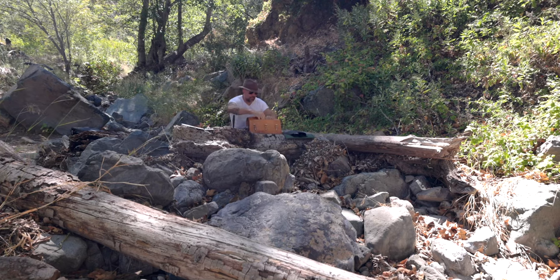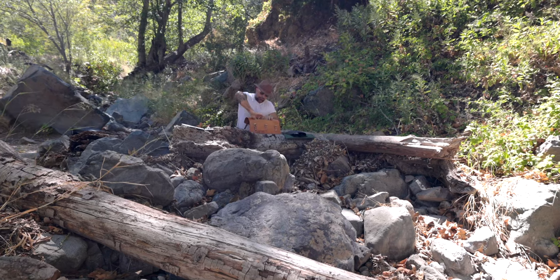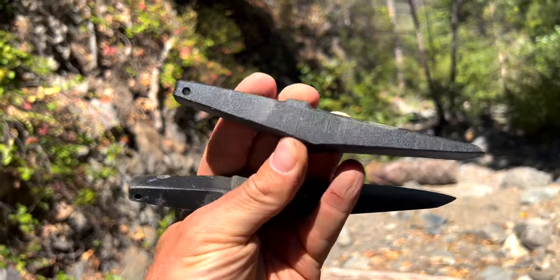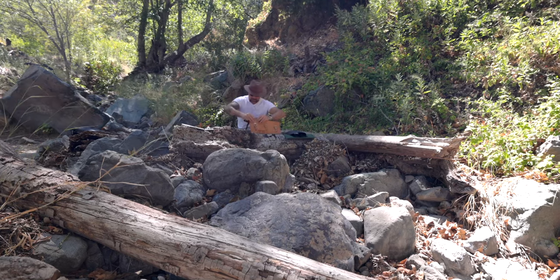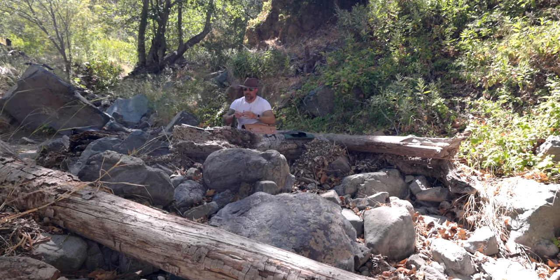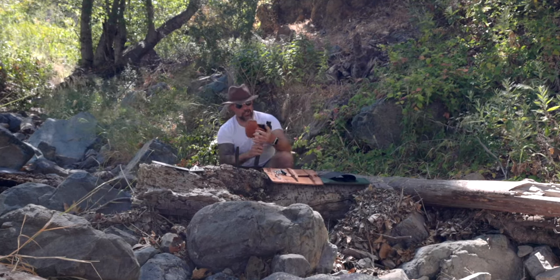Okay, you know what, I'm just going to set things down. We have another, this is a board pick. And then it comes with a bunch of pins. And last but not least, we have a little lever here that is used when you attach the shovel and the hoe. Now, first things first, let's address the axe.